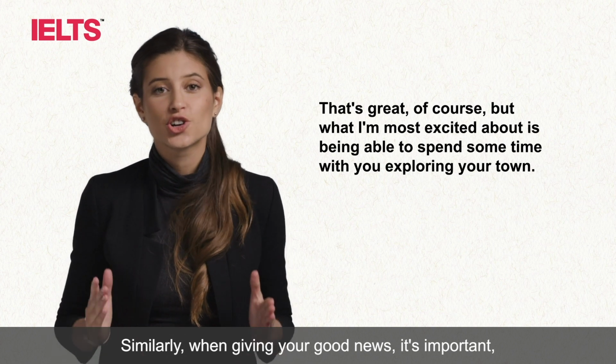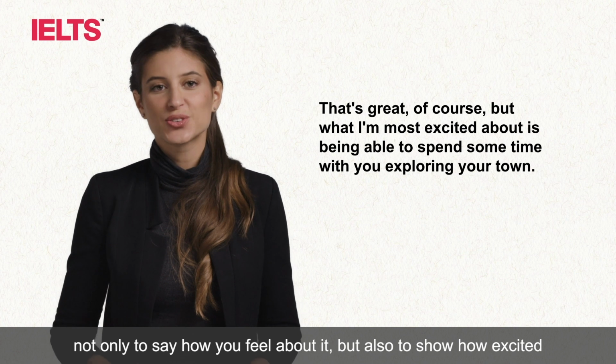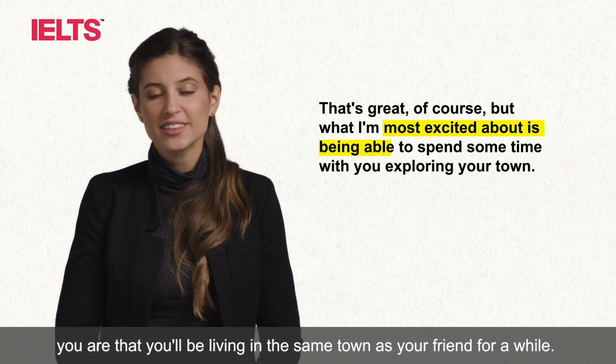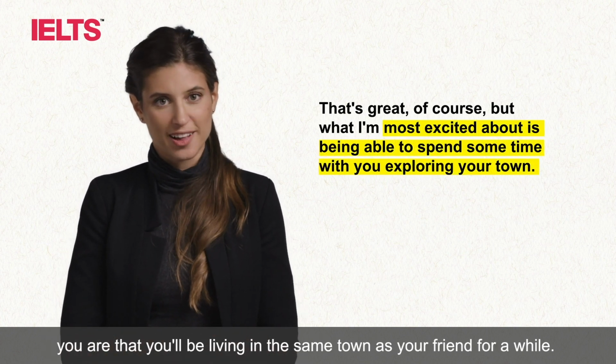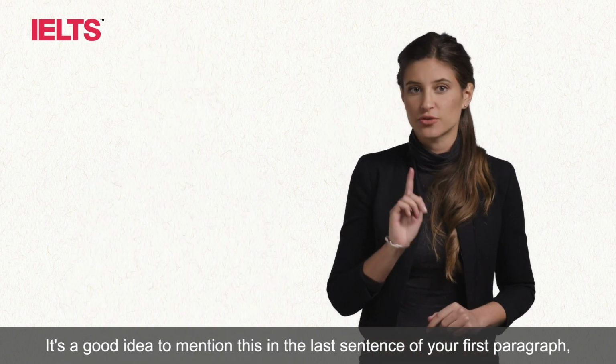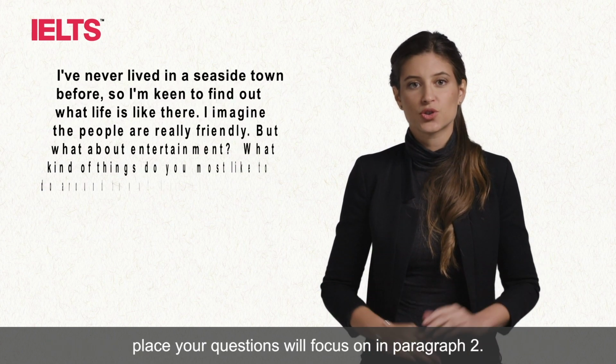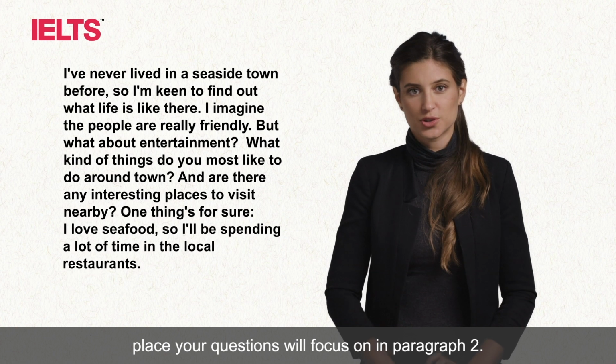Similarly, when giving your good news, it's important not only to say how you feel about it, but also to show how excited you are that you'll be living in the same town as your friend for a while. It's a good idea to mention this in the last sentence of your first paragraph, because mentioning the town will introduce the place your questions will focus on in paragraph 2.